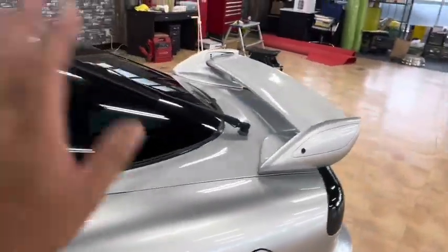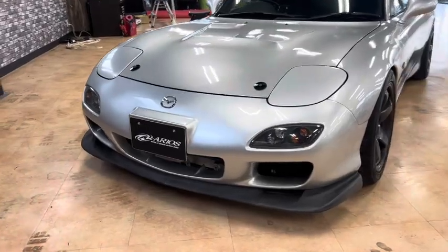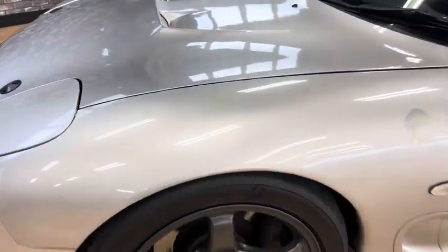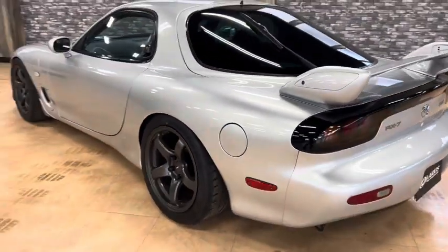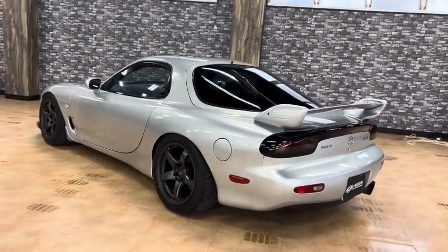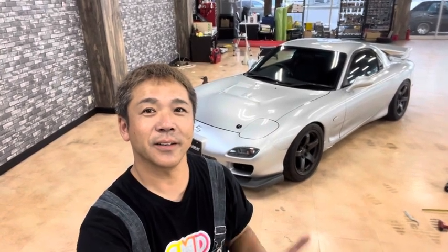This car looks standard, but the engine is in good condition. Nice, looks even better. It's cool. Looking good. This car is finished now.